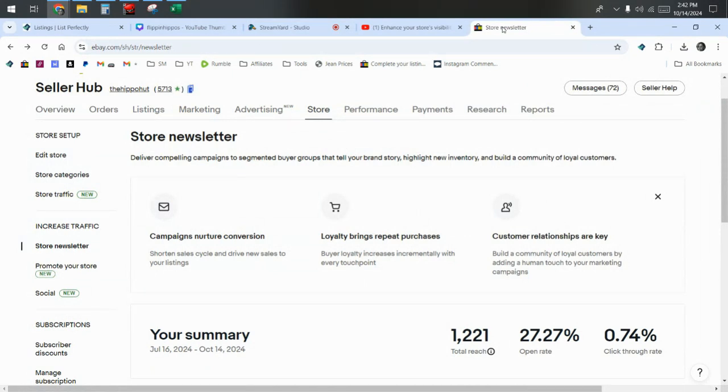Do keep in mind that eBay will only allow your buyers and the followers of your store to receive a newsletter once a week. So what Liz recommends is setting up your reoccurring one. Say you set it for Fridays to send every other Friday. And then that interim week in between, you can send a different type and they'll receive both.